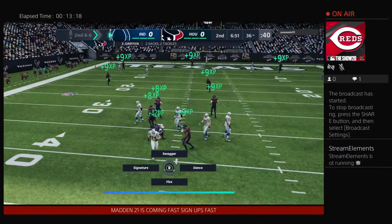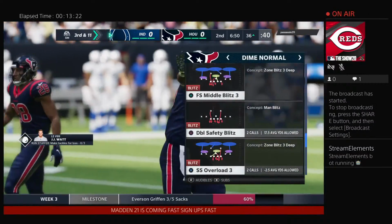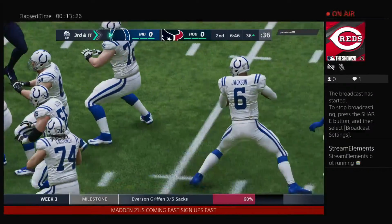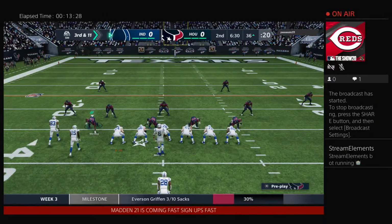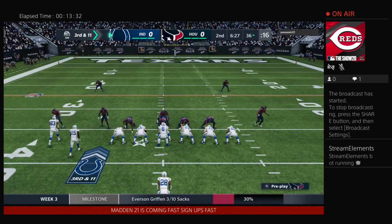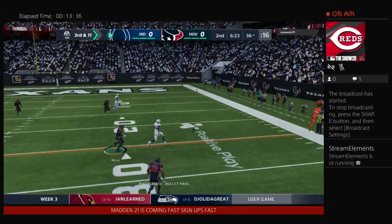Under pressure, and down he goes. They sack him back at the 36. Everson Griffith picks up his second sack of the afternoon. Boy, he came in off the edge so quickly there. Look out, because that's exactly what was being shouted by the offensive lineman to his quarterback, because he had no chance to block him.